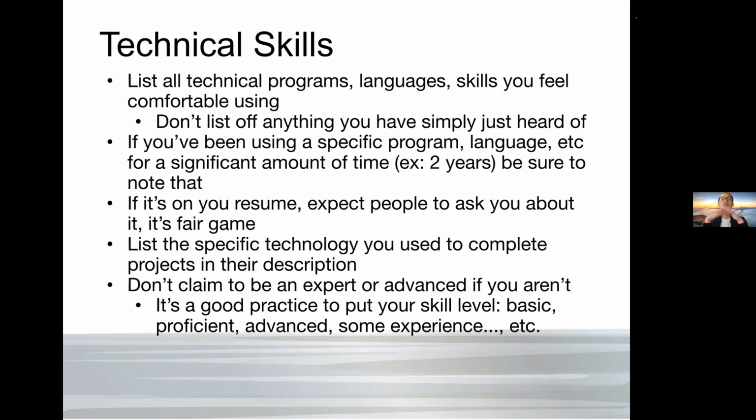To that point, if there is a particular programming language or skill that you've used for a significant amount of time and you feel like you're particularly skilled in that aspect, be sure to note that on your resume in that section. So you could say 2 years, or another denotation that I've seen people use is advanced, which again, can mean different things to different people.